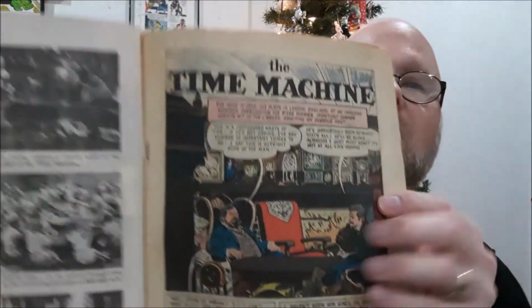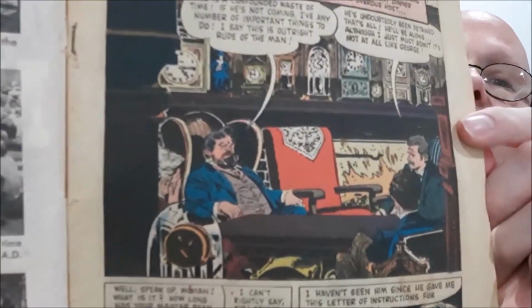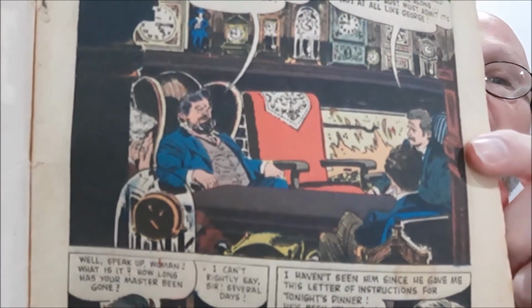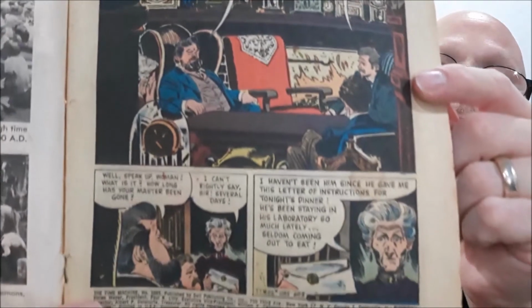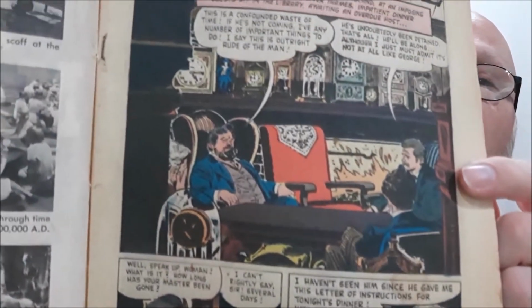But I opened this up and I thought, oh my goodness, that looks like Alex Toth. I don't believe it is. It may be. But I look at that and I think, man, if that's not Alex Toth, someone's doing their best Alex Toth impression, at least on that first page. It just has a very Toth look. Now, like I said, I haven't done the research on this. It may very well be. I just haven't checked it out.